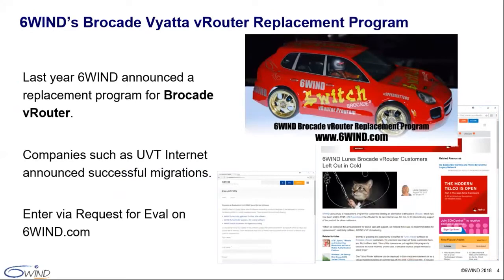Now for an introduction to our program to replace Brocade's Vyatta vRouters. Last year, Brocade announced the end of product and support for its Vyatta vRouters, and customers began contacting 6Win for alternatives. So we officially launched our replacement program for the Brocade Vyatta and VyOS vRouters last August. Customers simply fill out the evaluation form on our website, and a regional 6Win representative begins the process. Shortly following our program launch, growing network operators such as UVT Internet announced successful transitions to 6Win's vRouter.